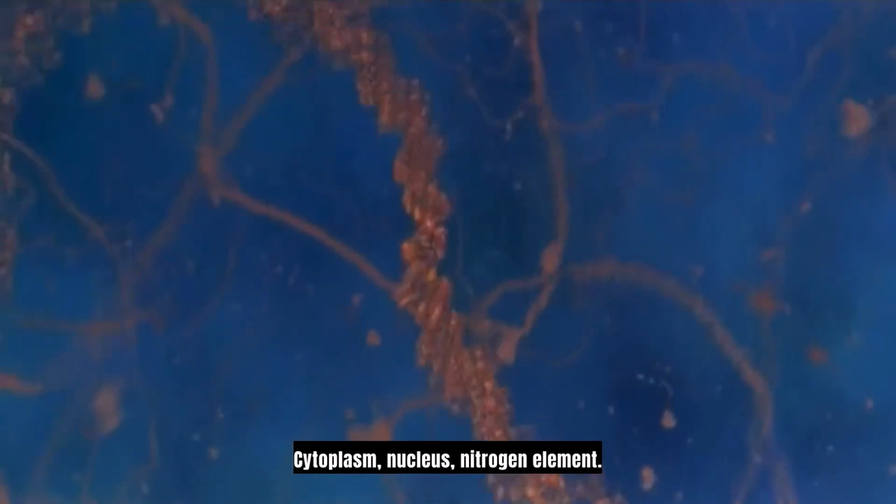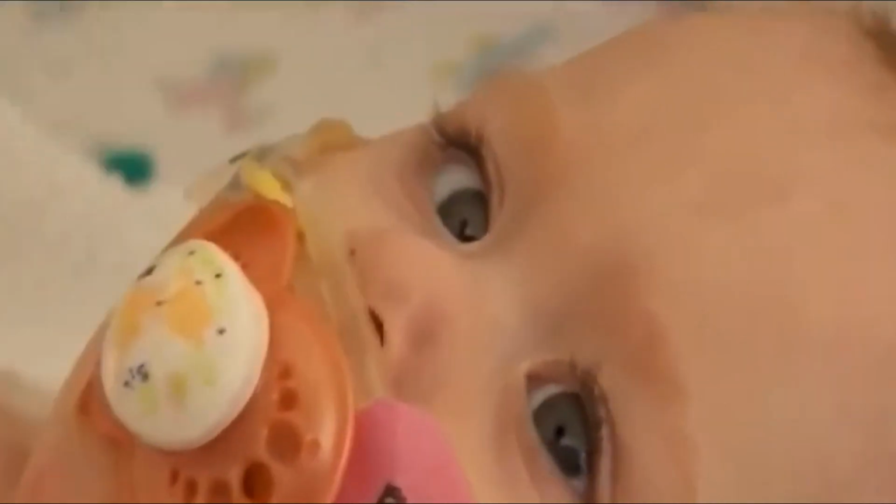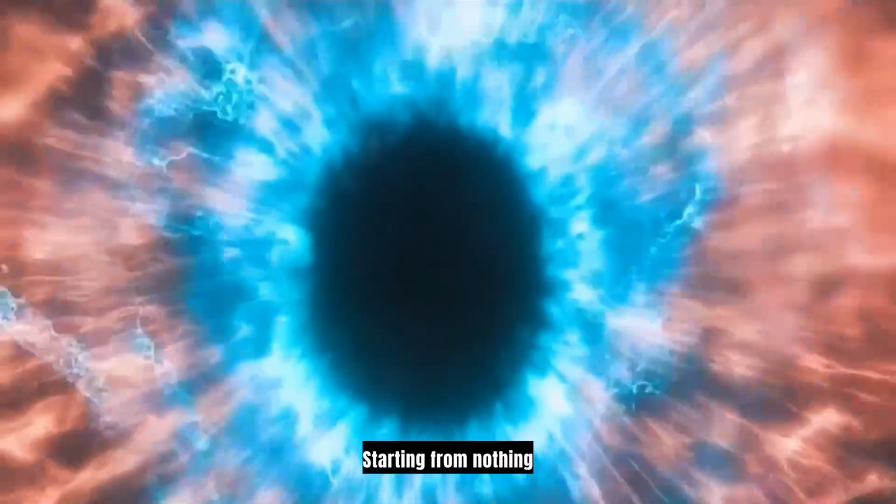The cell membrane, cytoplasm, nucleus, nitrogen element, molecule, atom, electron. The universe, because it is vast, is mysterious. Life, because it exists, is so great. From the largest to the smallest, starting from nothing, ending with nothing.